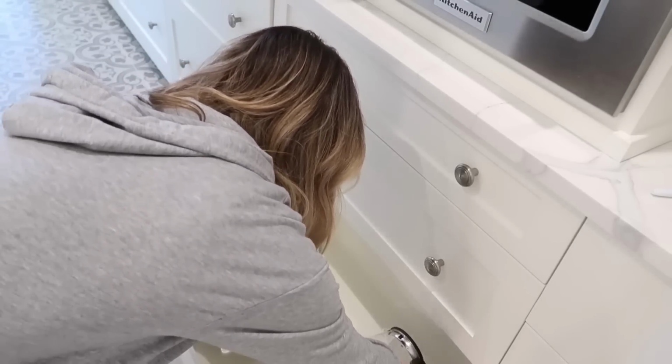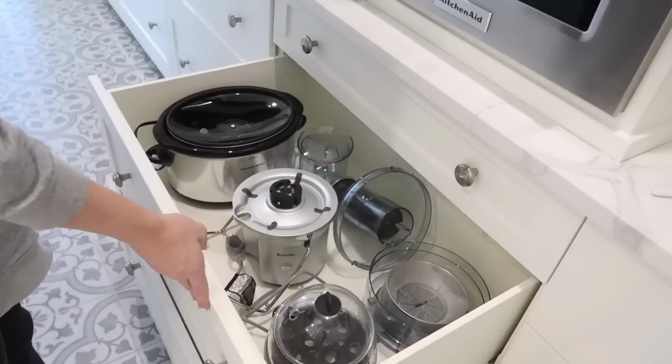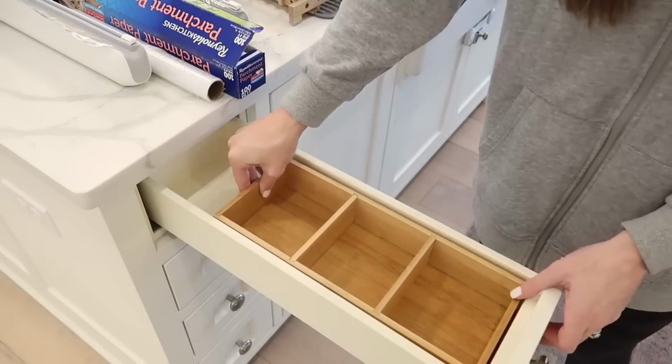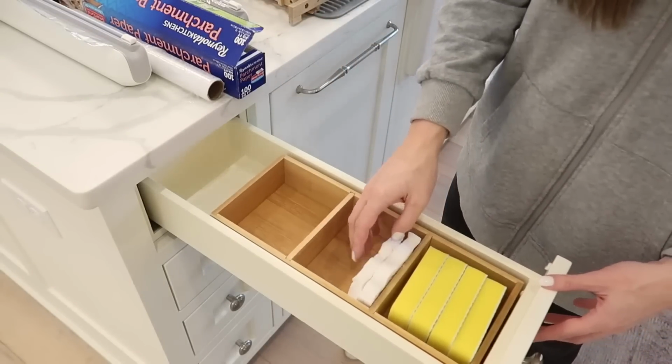Okay, and then in our pantry under the microwave, we have two really deep drawers where I decided to store some of our bigger appliances. And I'll share what I did with the top drawer in just a second, but I always forget that we have these three little narrow drawers to the left of our sink. They were not being utilized well at all, so I decided to change that.